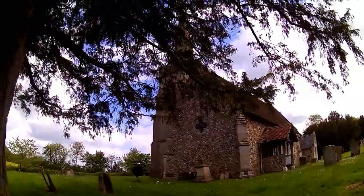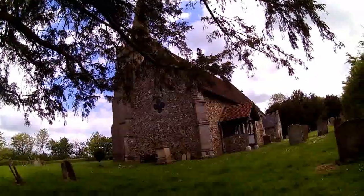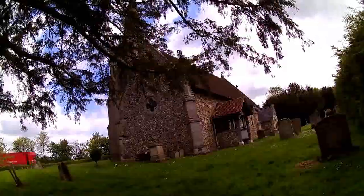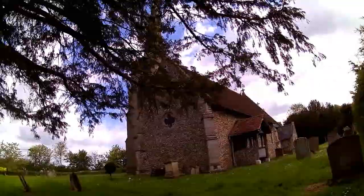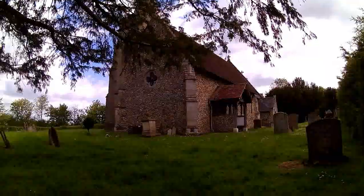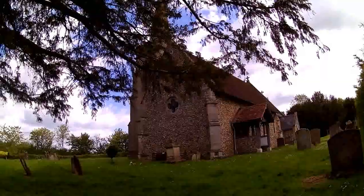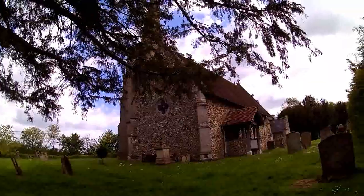So that's the Church of All Saints in Chedburgh. Quite a nice little church, though we can't go in it, it's locked. But it's got that lovely tower with the spire to the side. And two porches this side here. Would have been nice to go in there. That's quite a nice little church. I'm quite taken with that.